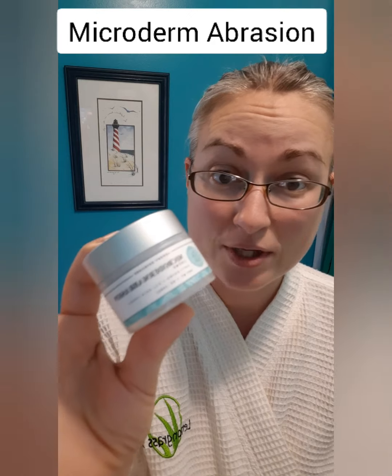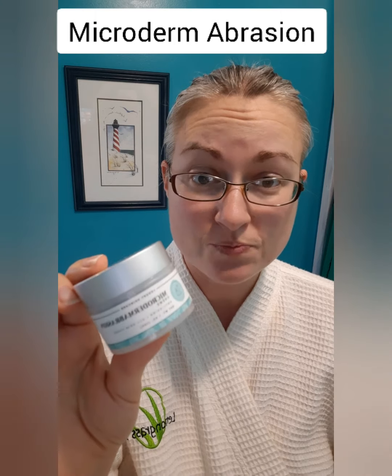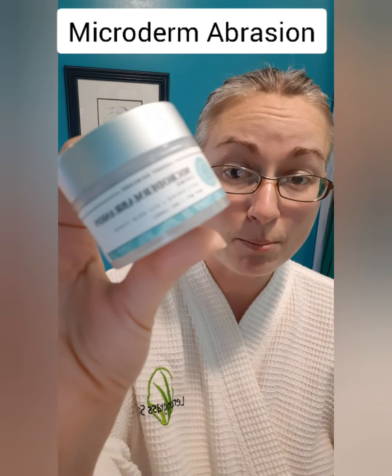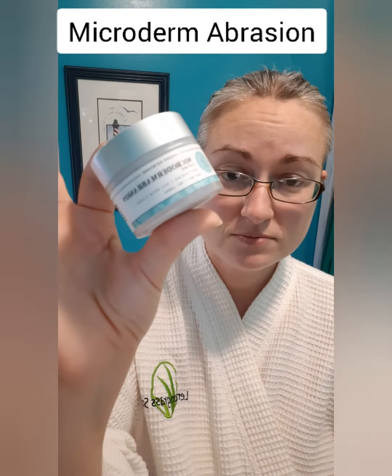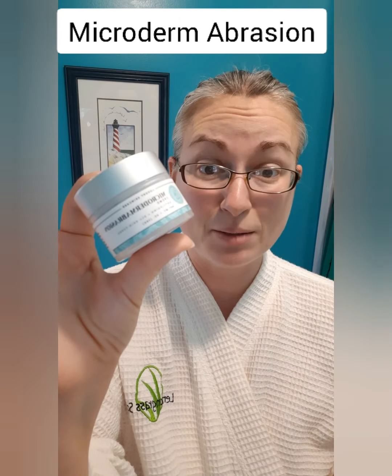So the next step we want to talk about today is exfoliation. We have a number of different exfoliators, but what's really important for you to know is what not to do and what to do. Now, first I'm going to show you how to use this and show you what to do. This is microdermabrasion, in case you're wondering what I'm using. This is the #1 exfoliator that you could use when you start to get to your 25s and up, okay?